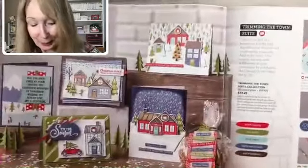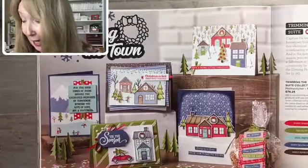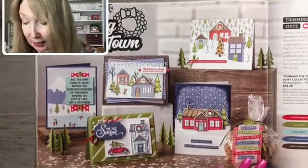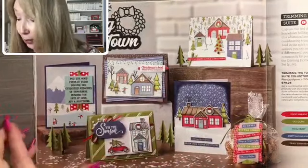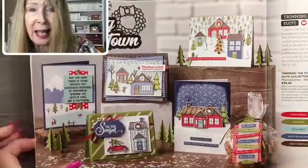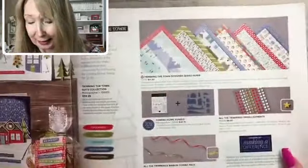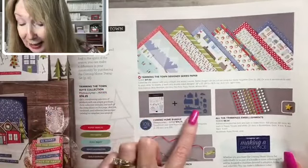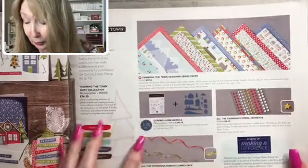Okay, let's go on to page 24. This is Trimming the Town suite. And again, I didn't get anything from this suite, but I think it's adorable because you can make one with all the little houses. And I really like that. Don't we all like all the little houses? So you get the houses, the dies, there's a church in there, I think. Very cute. Paper, ribbon, just adorable.